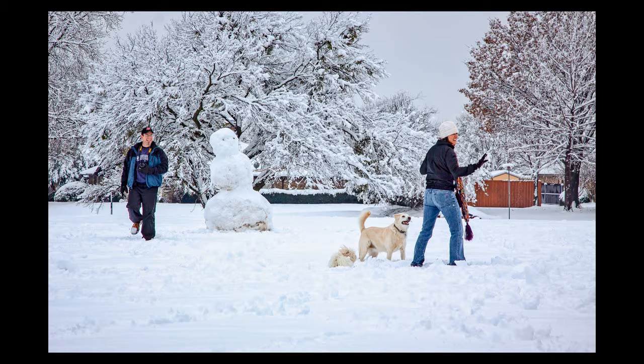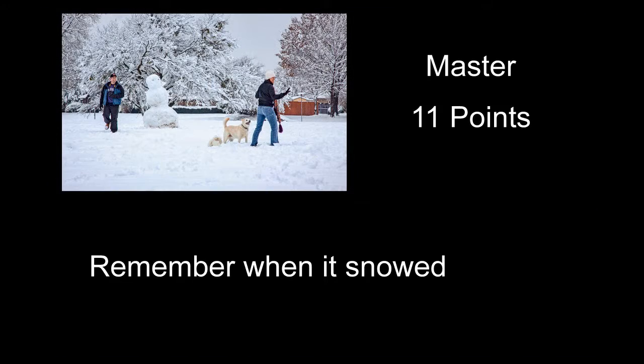But otherwise, there is repetition in the frame between the two people wearing blue, where our eye goes first, and that has the most contrast. And then we start to see the details of the snow on the trees, and the dog, and the snowman in the background.